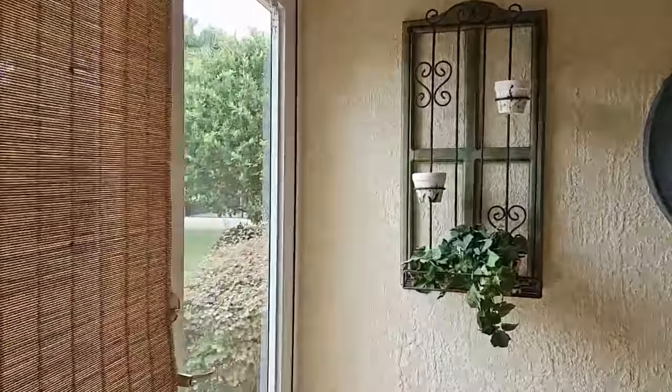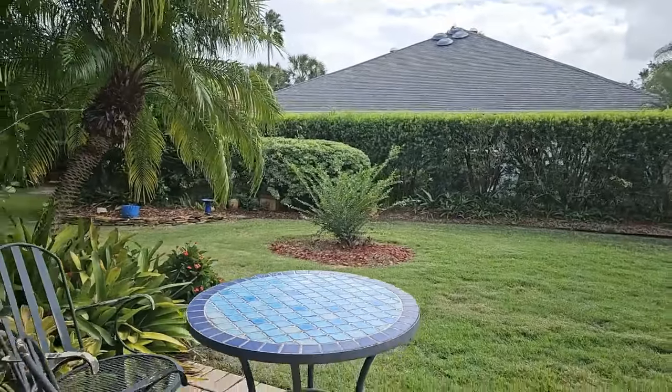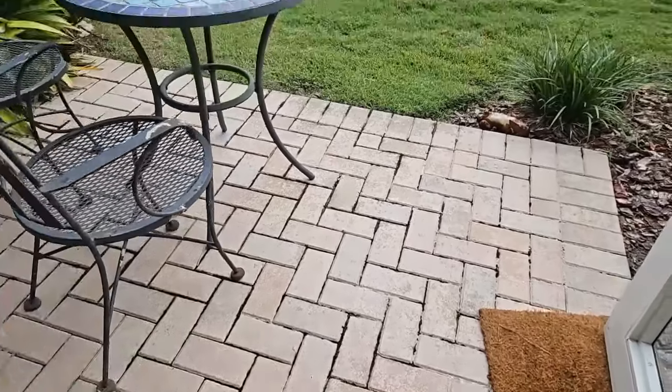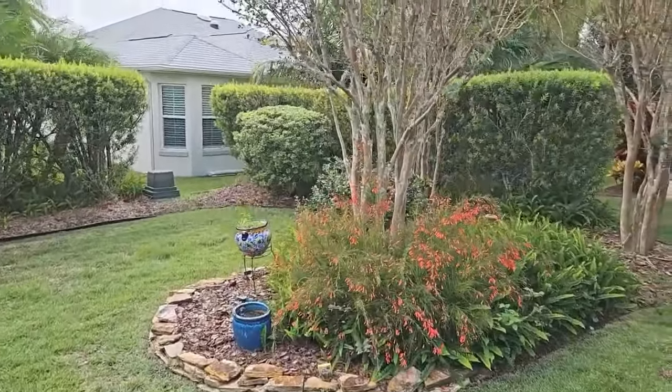I will walk out into the backyard. I'll show you what the backyard looks like, friends. The back of this home does face south. You do have a small patio, brick pavers, located here. Very mature landscaping.